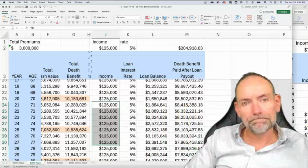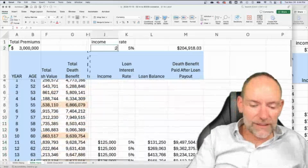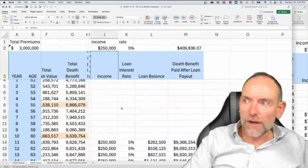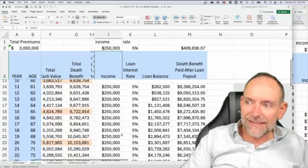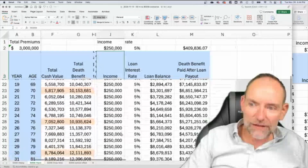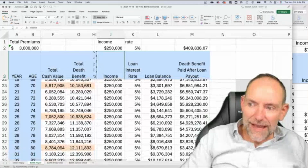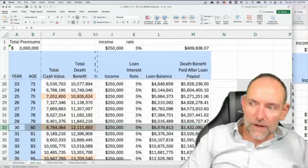What happens if someone took, say, 250? What would happen to the numbers down the road? Yeah, so let's see what 250 would do. What I would tell you is this: your 250 is going to work until it doesn't work anymore. And what that usually means is your cash value and your loan balance have sort of crossed over. So with 250, what ends up happening?